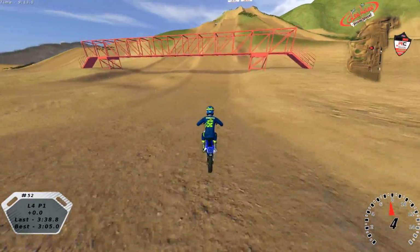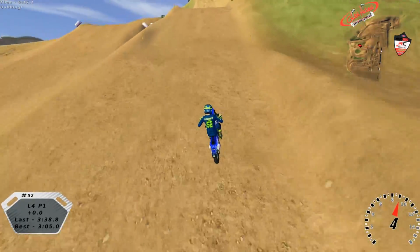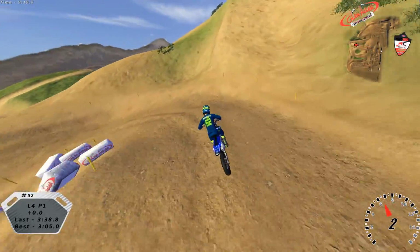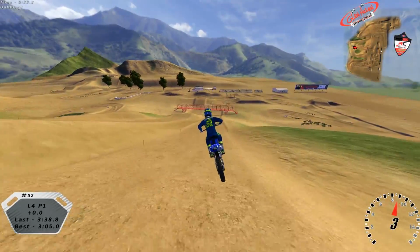I've never actually hit that uphill triple going into the back. I've hit it when it was the smaller little triple tabletop that then went into the other Talladega back there.